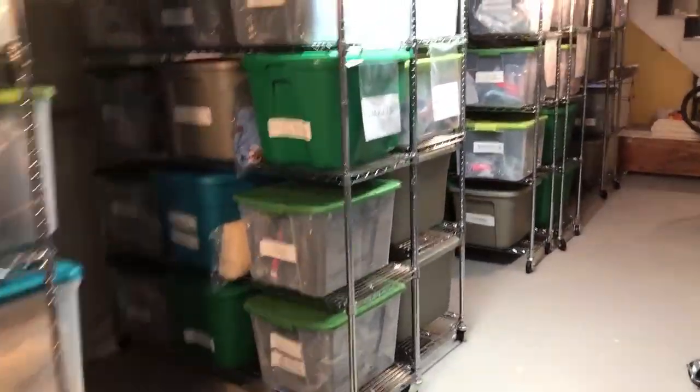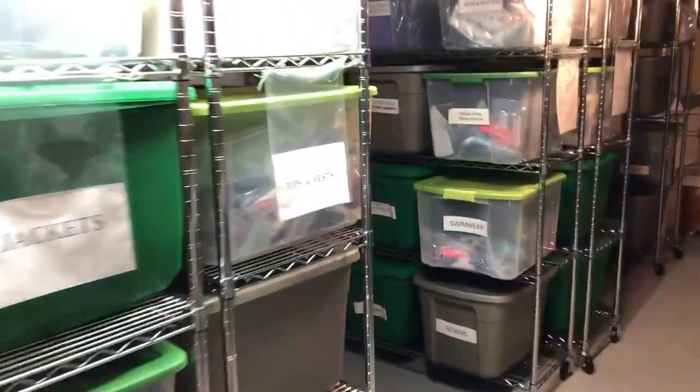Next item. The next item is a woman's robe. It's a 1 size, and it's called Dream Sacks.